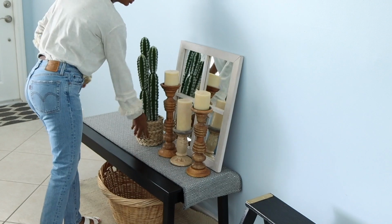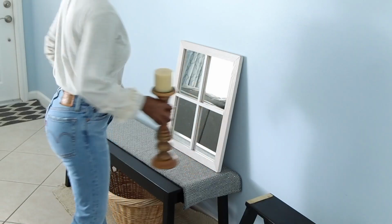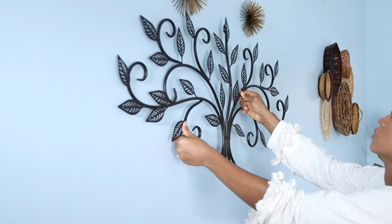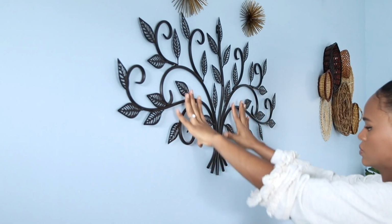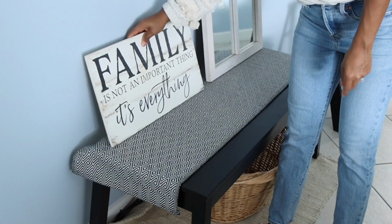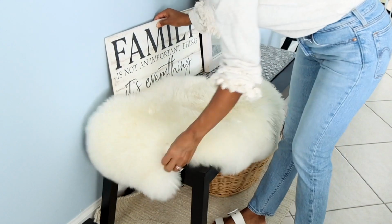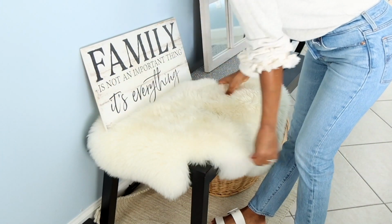I wanted to do something in our bench. I don't have any kind of table for this area, but I'm gonna be working with what I have. I decided to swap the decor for this tree that I had in our hallway. I just felt like it would go a little bit better. And I also wanted to use this sign that I had here in the house. I got this one from Home Goods a while ago, and I just added a couple of elements that I had from around the house.